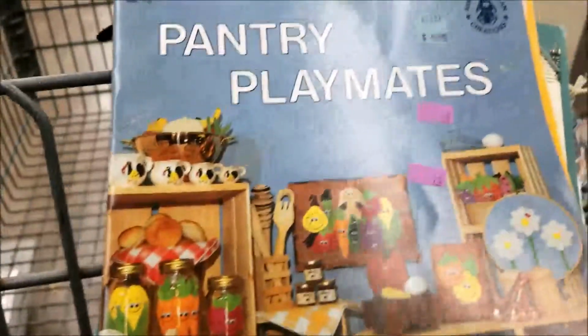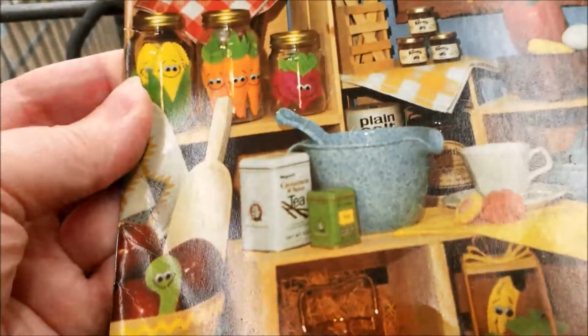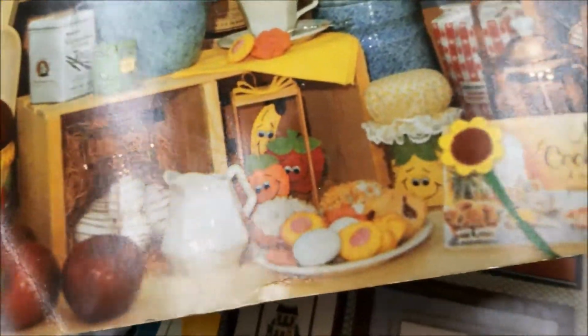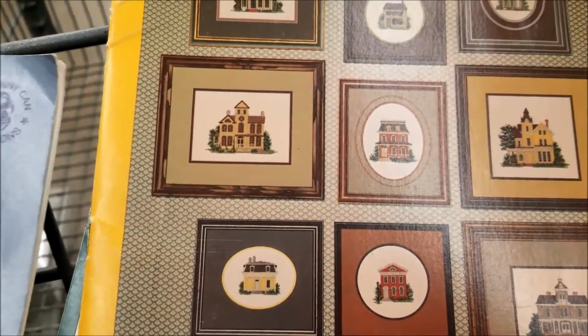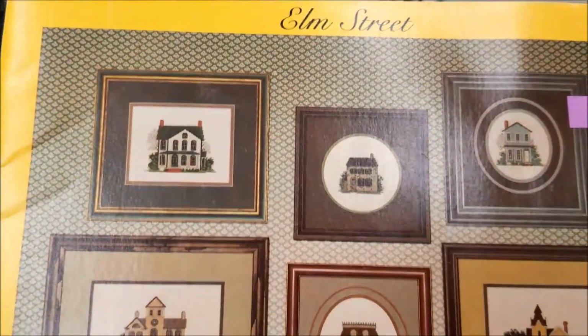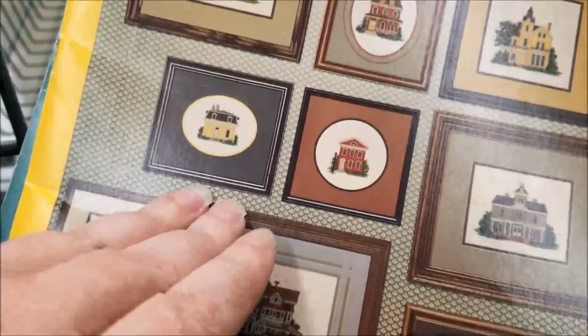I found it at St. Vincent's. There's a story there, and I'm afraid to think too hard about what it might be. Went over to the other St. Vincent's to look at their new craft section, which I'm still having fun exploring.